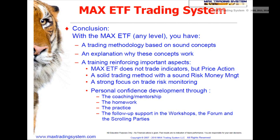And so we attach a lot of importance also to personal confidence through our coaching or mentorship approach, the homework we require of our students, the practice we have regularly, and the follow-up support we provide in the workshops, in the forum, and in our practice sessions every Saturday. We call them the scrolling parties for our Max graduates. This helps to refine some nuances and to go deeper and deeper into the understanding of the Max for our students. So this is what the Max is.